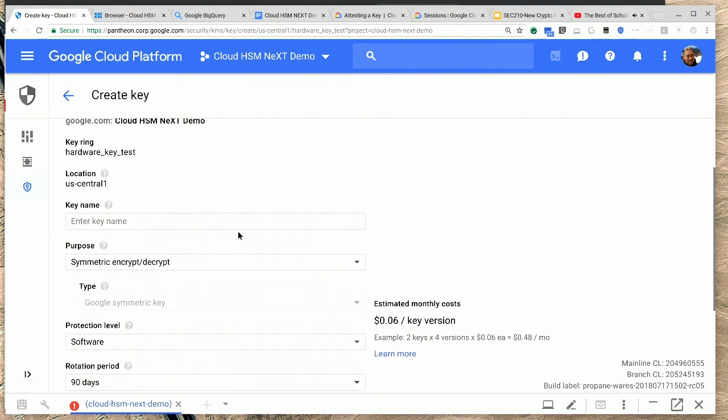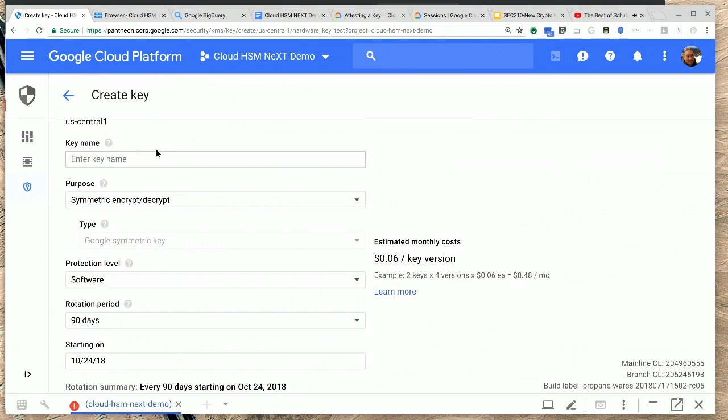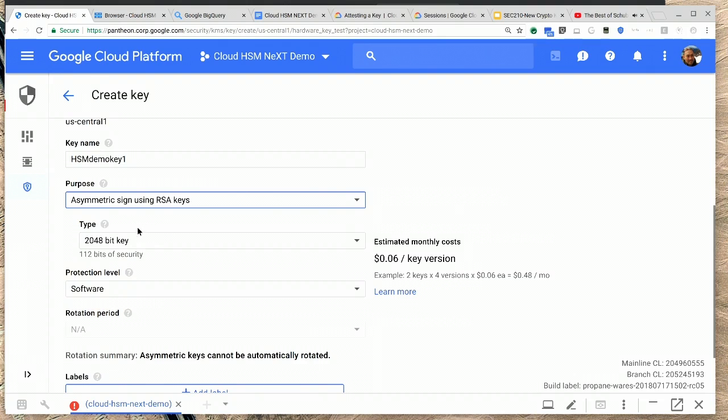And you'll notice right away, if you're familiar with Cloud KMS already, that things are a little bit different now, right? So I'll create a key that says, like, HSM demo key 1, okay? And I now have the choice of choosing different types of key purposes. I can choose a symmetric key, which is the default, or I could create an RSA asymmetric key for signing, or an RSA asymmetric key for decryption, so encryption, decryption, or an EC key. So let's create an RSA key, and then it gives you the option to choose different types.